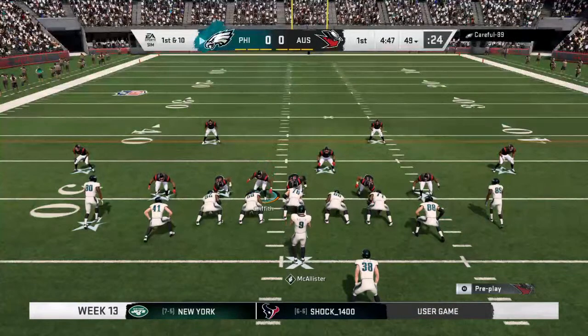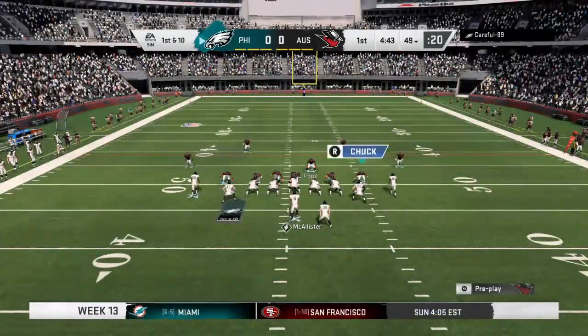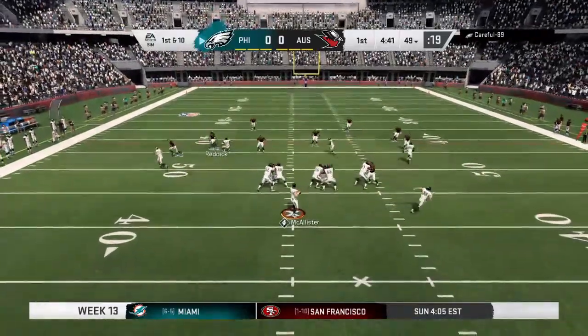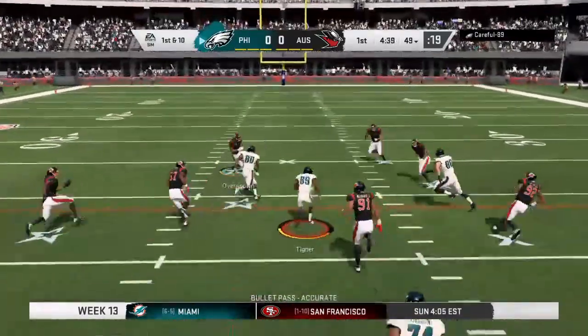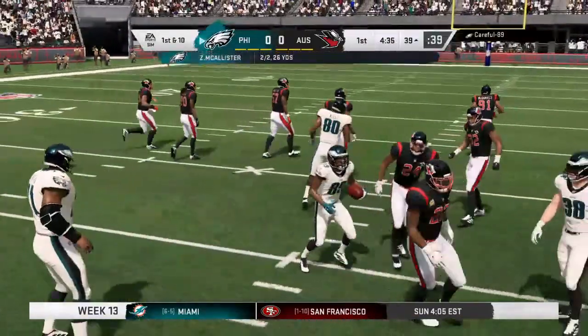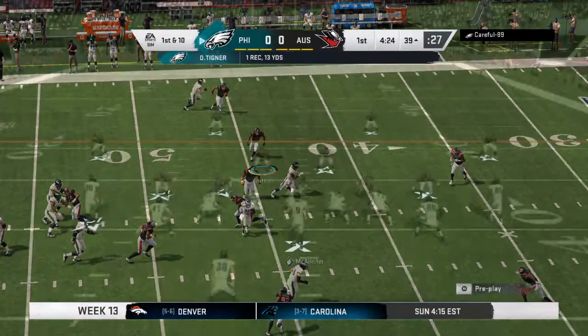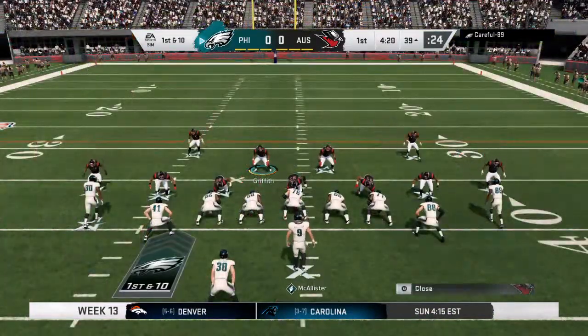2nd and inches is oftentimes an invitation for an offensive coordinator to take a big shot downfield because he feels like he can come back on 3rd down and pick up the 1st down. But sometimes you just don't have a great tendency. Stay with what you are, stay with who you know, and go get the 1st down. That's exactly what they did. It's a gain of 13 and a 1st down for Philadelphia.